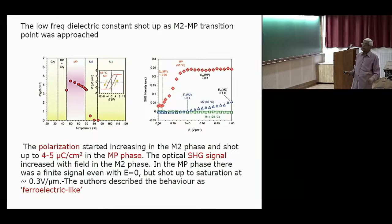Then they also did SHG, second harmonic generation measurements. Under a field, in the M1 phase, nothing happened. It's the usual nematic with antiparallel near-neighbor order. The intermediate phase showed some SHG activity at high fields, but in the low temperature phase, even in the absence of field, there was a very weak signal, and as soon as they applied a very small field, 0.3 volt per micron, it saturated. And they said this MP phase, the lowest temperature phase, is ferroelectric-like. This was their 2017 paper.